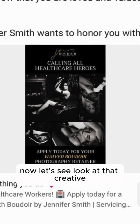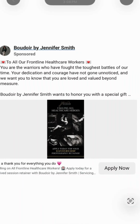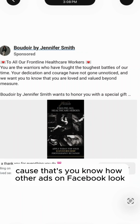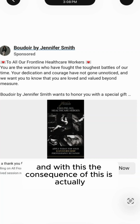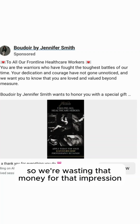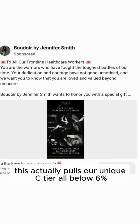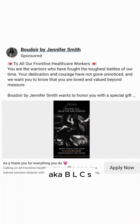Now let's look at that creative. All right, so we got the looks like an ad mistake here in our creative. The false belief that caused us to make this mistake is we believe our ad should look like an ad, because that's how other ads on Facebook look, how other boudoir Facebook ads look. And the consequence of this is way more women will be scrolling by our boudoir Facebook ad than necessary. So we're wasting that money for that impression, and this actually pulls our unique CTR all below 6%, leading to boudoir low click syndrome, aka BLCS.